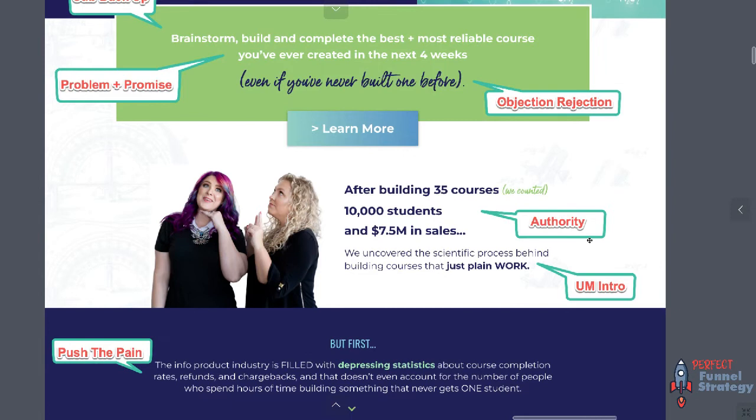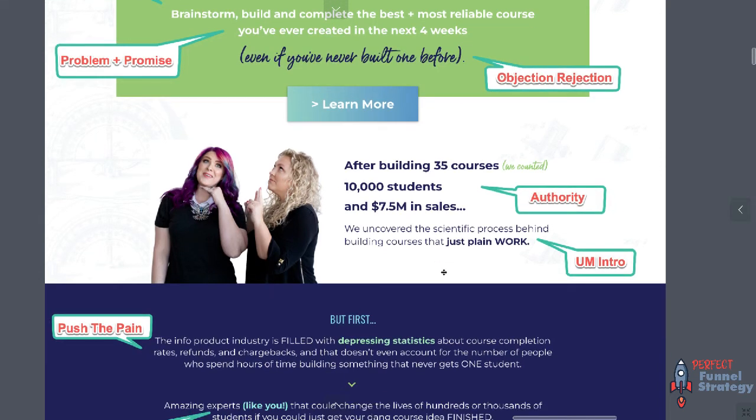And here they are introducing the unique mechanism. They have uncovered a new thing, a scientific process behind building courses that just plain work. Unique mechanism, very important. This is something new and different, and something that only Julie and Cathy have. Cathy is the designer, so she probably designed the page, and Julie has written the copy for it.